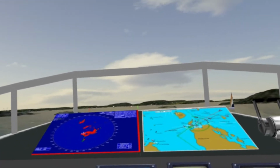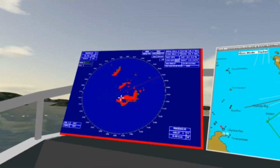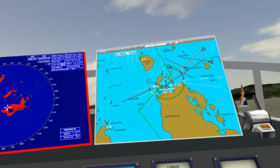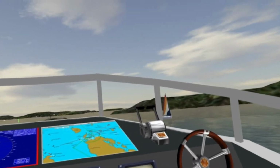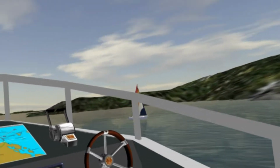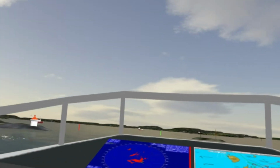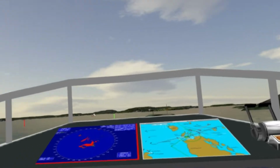I'm a little unsure what this app is supposed to be, but apparently there's a radar, and you can see the radar, you can see the landmass. I believe this is Norway, if I'm not mistaken. And these are the visuals. So this is your boat.